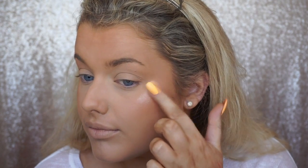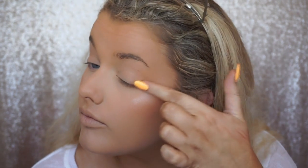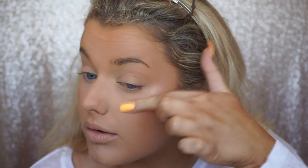For highlight, I'm really loving at the moment using a cream and then a powder, so I'm just taking this strobing stick from Maybelline in the shade, I think it's medium nude glow, and pressing it using my finger just so that warms up the product and it blends a lot easier onto the skin. And just using a dabbing motion and pressing it onto the tops of my cheekbones, and then going in with this Trolls MAC Collection beauty powder in the shade Glow Rider just for a really soft highlight.